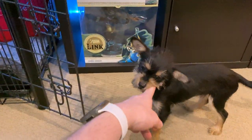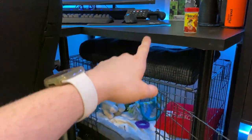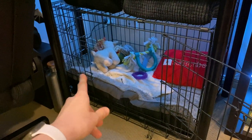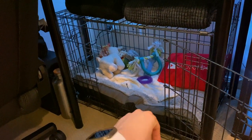We have Violet here. Then underneath my desk, we have Violet's crate, which she sleeps in, because she's still not old enough to be left out of the crate, unfortunately, because Scarlet is still very rough with her, so I'm gonna wait till she gets bigger.